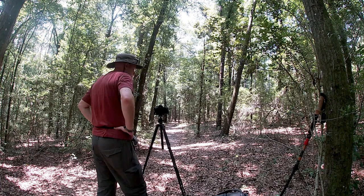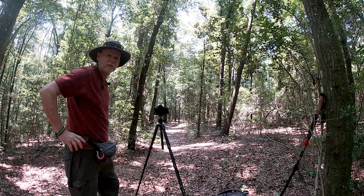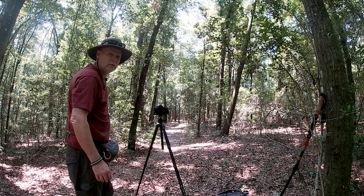I've got this set at 16 to get as much of the picture in focus on this. My focus again is going to be on the path, and I will concentrate on those different areas you can see as this path goes around where the light is coming through the trees. That'll be my focal point.